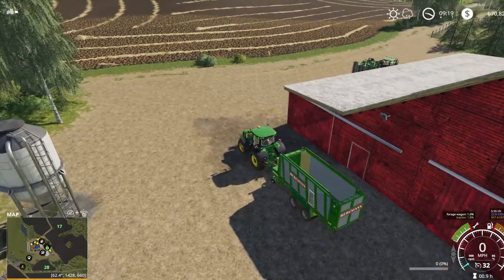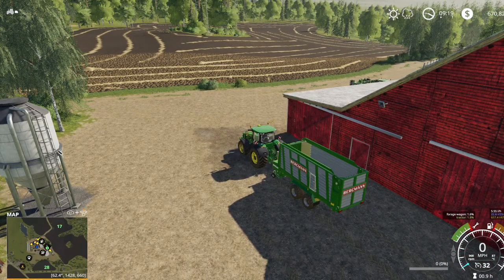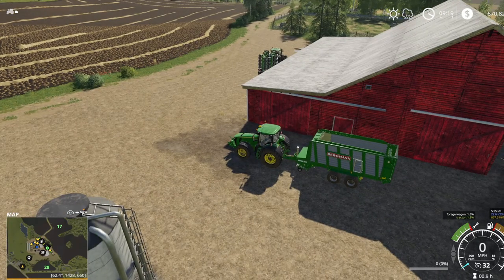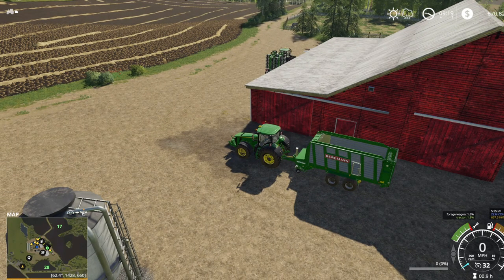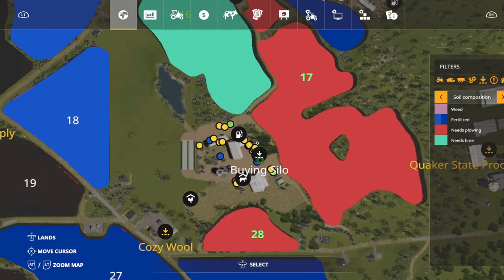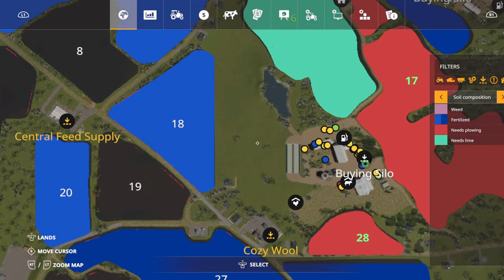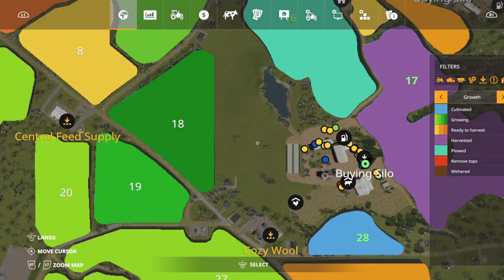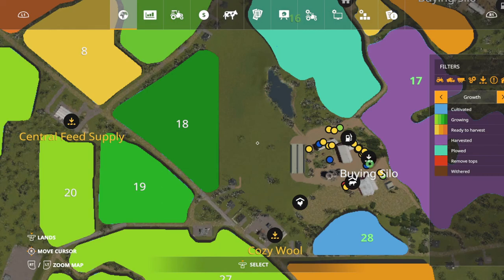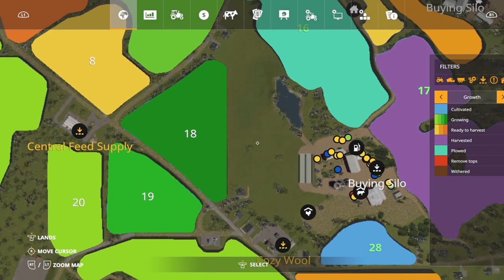I think at the next episode, we'll get our straw picked up. We should get crops in the ground and try to get at least something done for our cows. I don't want them to starve to death. We do have this big old grass field right over here. Now, I don't know. Does it call it a grass field? Let's see. No, it doesn't. It doesn't really, I don't think.